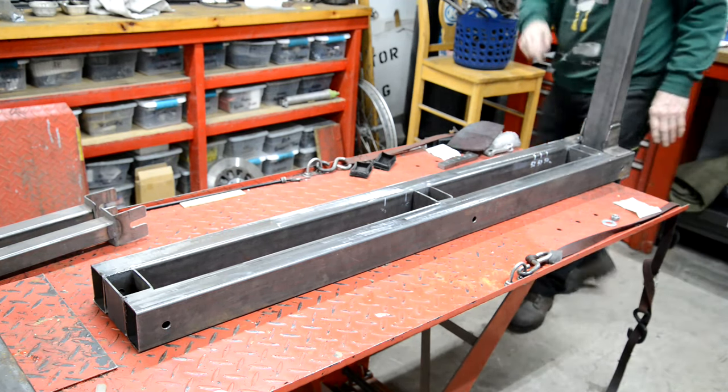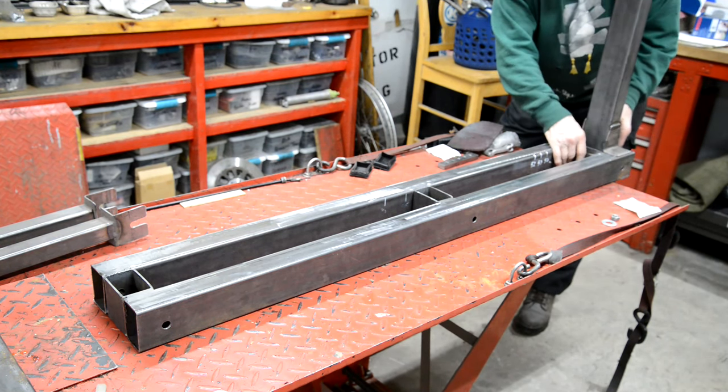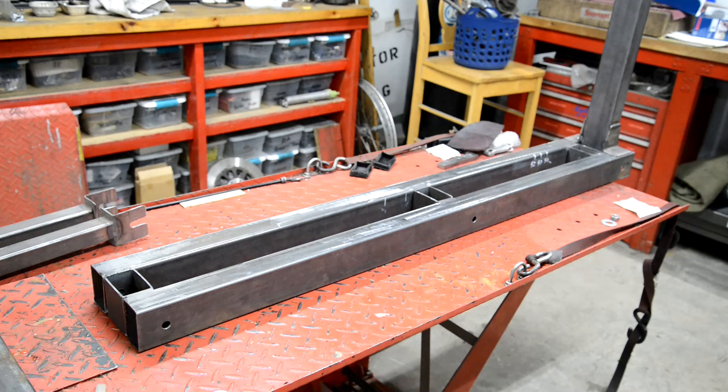Now then, what I did when I put this piece in, I had this bolted in. I pushed it up against it. Of course, it won't work now, will it?